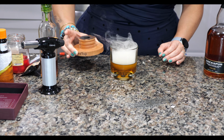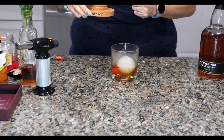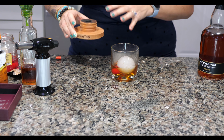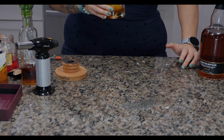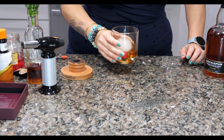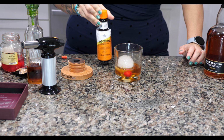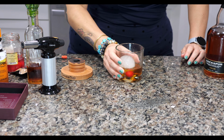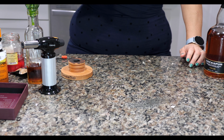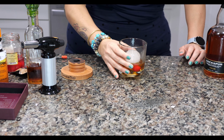It has a screen in here. And the great thing about this is they do include another screen. So if that screen starts getting old or something, you have your replacement right there. But honestly, the Angostura orange bitters, which are these, give that orange flavor. So you definitely feel like you're drinking an old fashioned. I love the smoky taste of this. It's very smooth. Delicious.